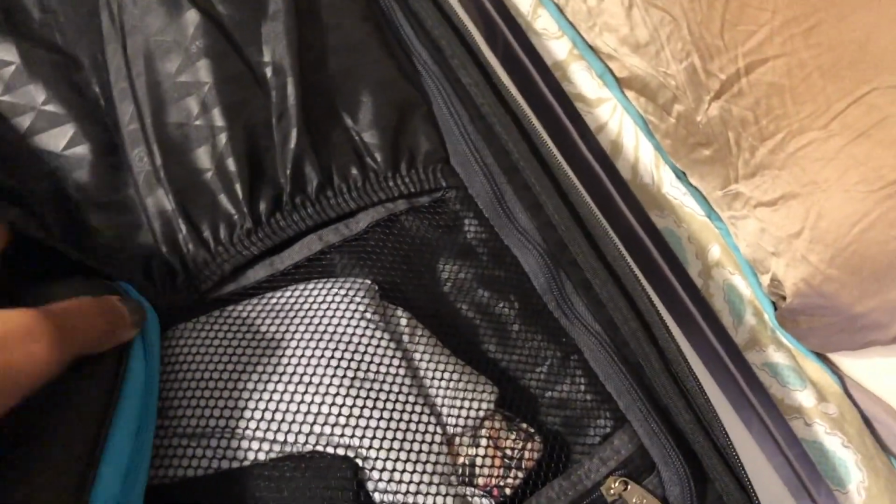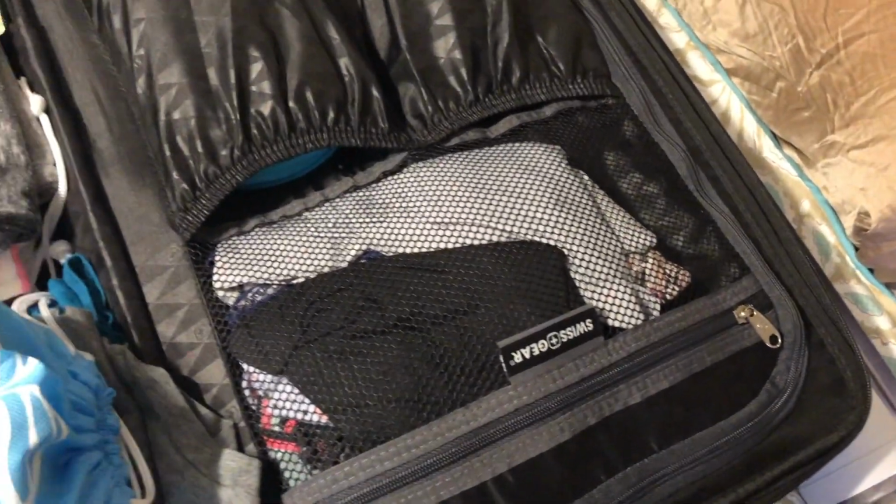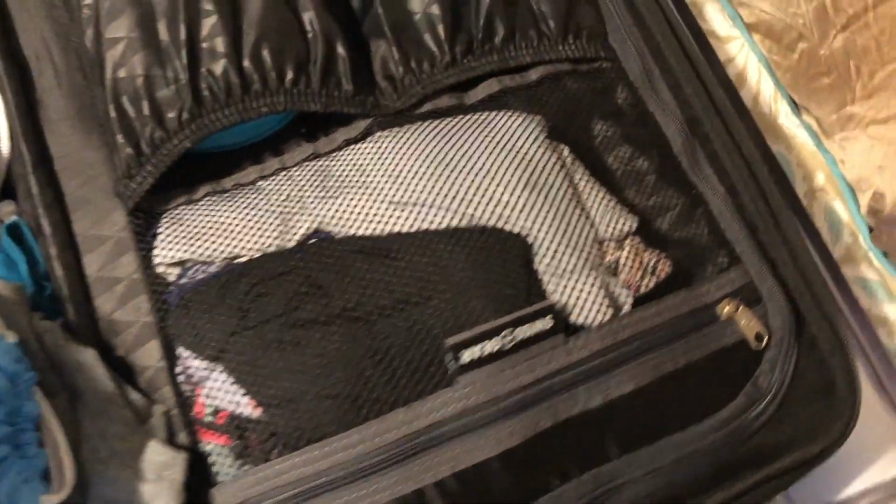Face wipes, undergarments are in there. Let's see if I can get this thing back in here. And I leave everything kind of loose because I swear my bag gets checked every time. So I'm gonna unzip this side for you.